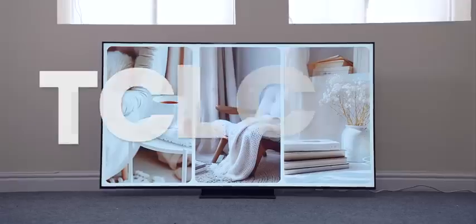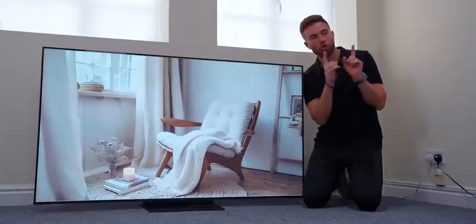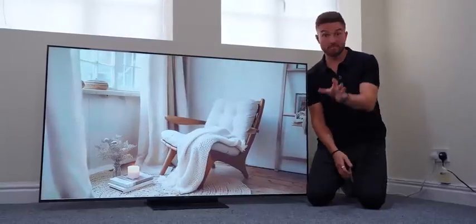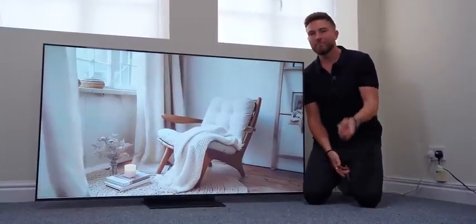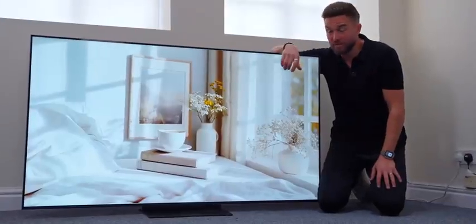But if we head over here, this is the new TCL C7K, and with a few caveats, it offers a lot of what the C5 does and sometimes a little bit more, but at a fraction of the cost, just over £1,000. That's a big difference. Right, so let's get real.